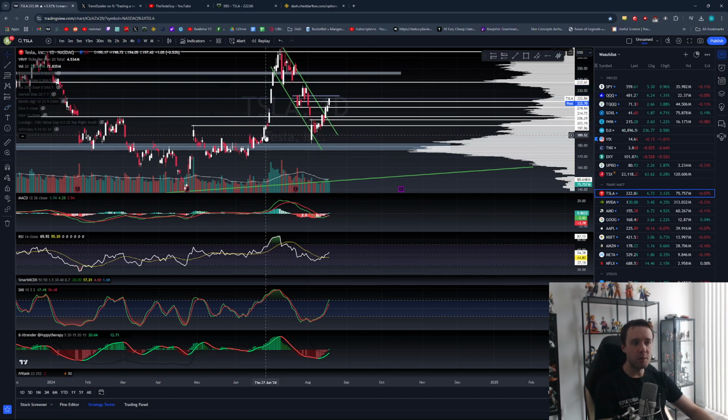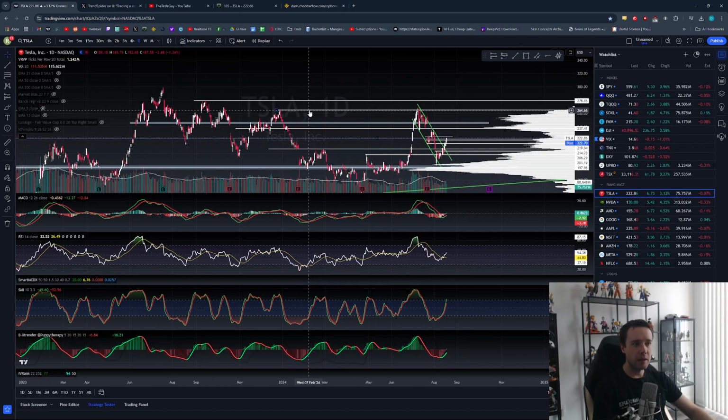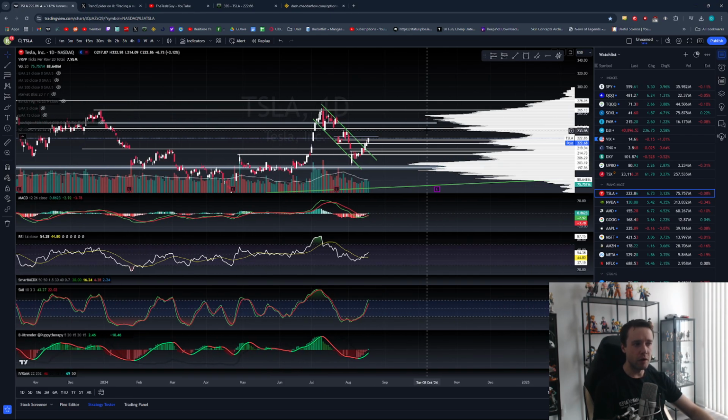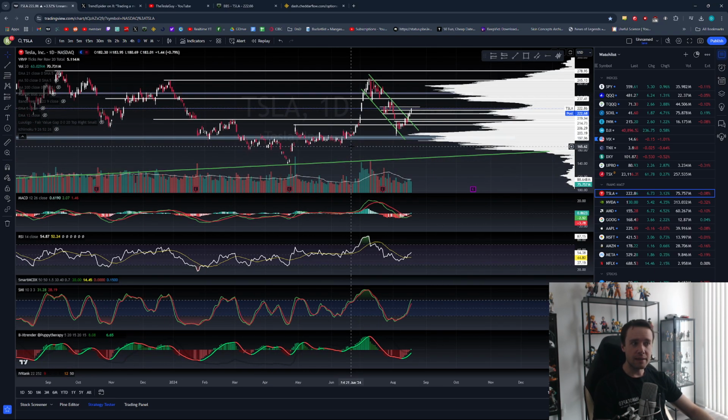I say to a certain degree because, at least in my opinion, the true execution of this pattern would be a break above the neckline, which will be that massive, massive level of $265 per share. A break of that, I think Tesla will get very euphoric. But obviously, there's still decent work to be done in order to get above that kind of level. Now, with that being said, there's a nice looking setup for Tesla.